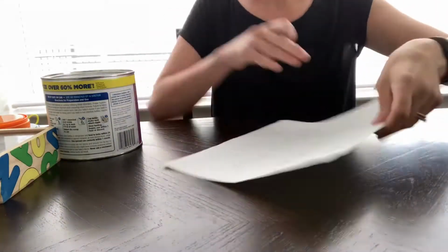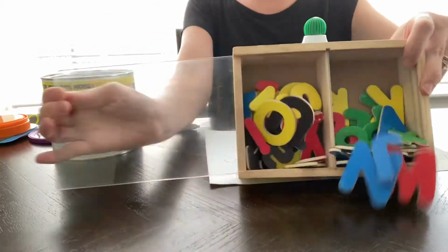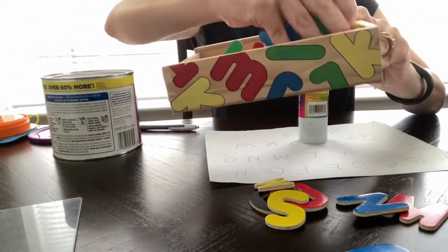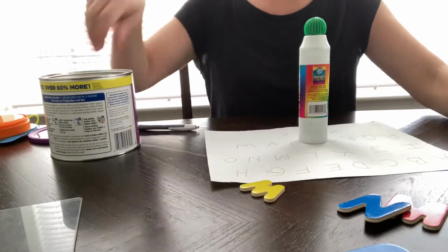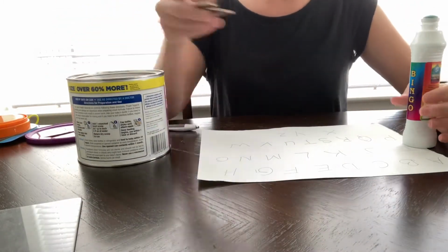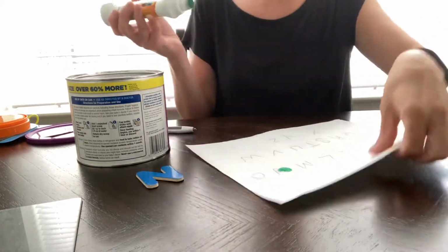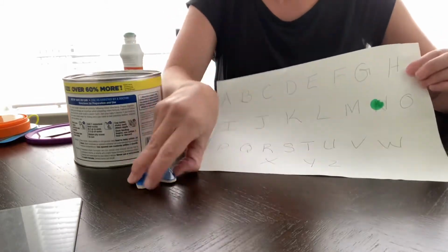All finished. Now next, take a bingo marker or a highlighter, marker of your choice, some alphabet letters. I will link these below, but they could be any alphabet letters. Put them in a jar, and you are going to have your child reach into the jar and pull out a letter. Once they find a letter, they're going to have to find it on the paper and dot it with their highlighter, bingo marker, or marker.